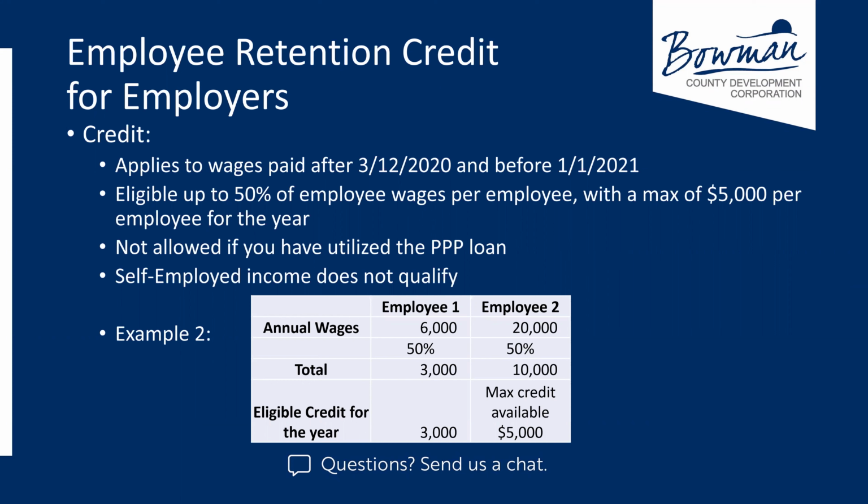Employee 2, however, has annual wages of $20,000. So 50% of that would be $10,000. However, the max credit you can get per employee is $5,000, so this employee would be maxed out and get $5,000 here. Another thing to note, like Leah had stated, is that you're not allowed to take this credit if you have utilized the PPP loan on those wages. And again, unfortunately, self-employed income does not qualify for this credit.